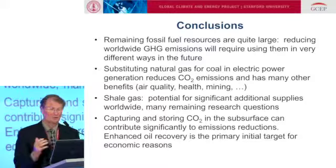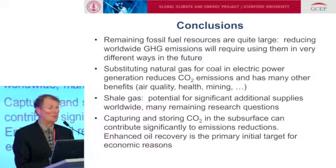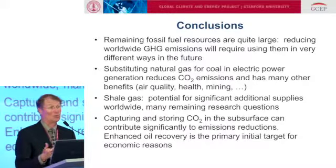So I'll finish here and just say that, as Sally said already, there's plenty of fossil fuels out there, so reducing worldwide greenhouse gas emissions is going to require us to use them in a very different way in the future than we have in the past. Substituting natural gas for coal in electric power generation reduces CO2 emissions and has lots of other benefits as well, so we should take advantage of both of those. It's also true that if we're going to capture CO2, we can do that from a natural gas combustion product stream just as well as we can with coal. In fact, in some ways it's better because there's a lot of other stuff in the combustion products from coal.